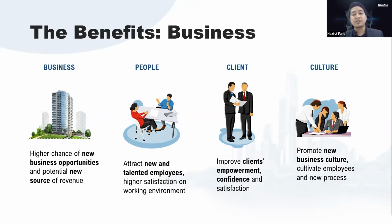So studies also suggest that employees, especially the younger ones, prefer companies that adopt BIM in the organization because it offers a better working environment. Because if you talk about the traditional working process, I do understand that it requires a lot of time and we need to work overtime for something that is maybe not really a higher value task.